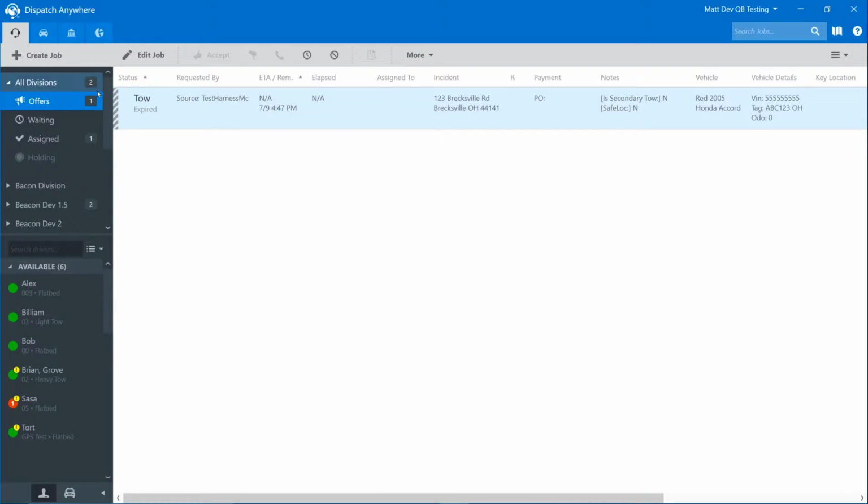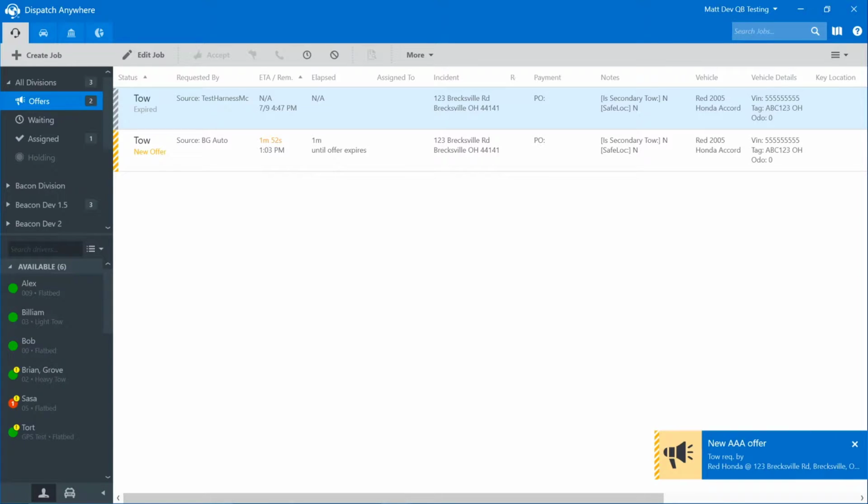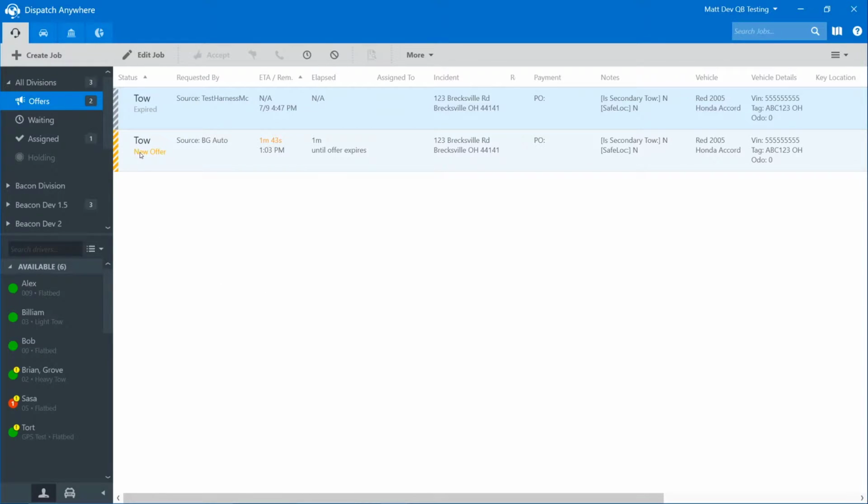So what I'm going to go ahead and do, I'm going to go ahead and actually send a test call into the system to show you how this is going to look. Set this up and send it over. Hopefully the sound isn't too loud. There it is. So we hear that foghorn noise that we're used to hearing from TowMagic. I do get a pop-up in the bottom right-hand corner, and then I do see a new offer or a new job now on my screen.